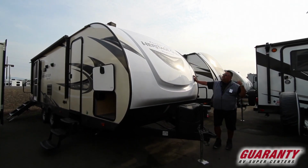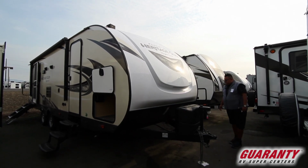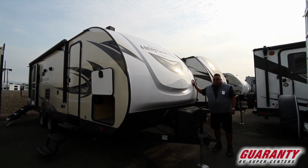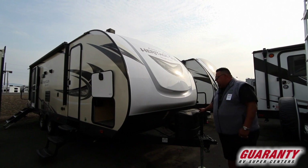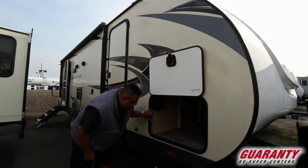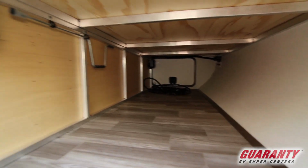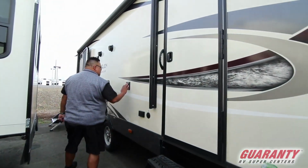Today we're looking at the Forest River Heritage Glen. This model is a 2.6 RLHL. These are a new model we're carrying now here at Guaranty. It's got a lot of amenities, really nice storage area in here. As you can see, it's a taller storage area. It does have a battery kill switch in there and a light. Really nice. This is your emergency exit.